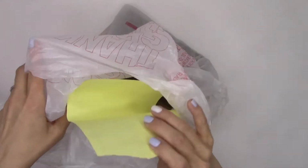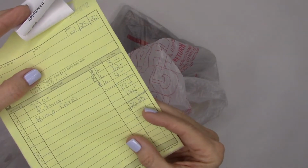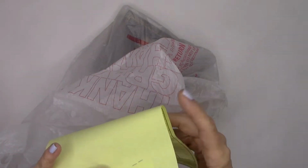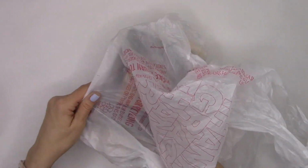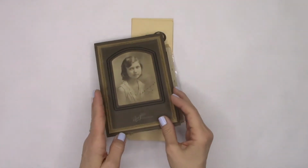All right. So you can even see in this case, I paid $20.85. I have some bingo cards in here. You don't see anything there. All right. So what do we have? I have some cabinet cards, some vintage photos, a lot of vintagey cool things. So let's see. All right.